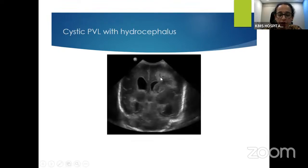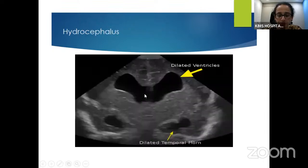So here some cystic PVL changes are also seen, along with the hydrocephalus over here. So the first sign of hydrocephalus we discussed previously is the rounding of the margins of the lateral ventricles. Here we can see the dilated ventricles as well as the dilated temporal horn of the lateral ventricle.